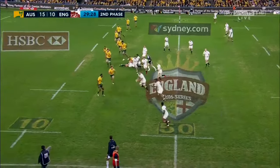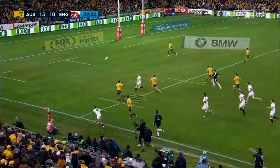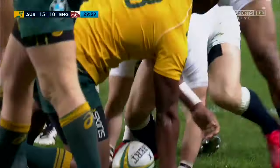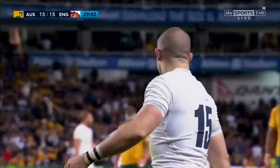We reach the half-hour mark. Cruz, Watson. Now this might be his moment. He'll chip over the top. Mike Brown to take. Does. Mike Brown scrambles for the line. He's got there. Watson does come right into the series, and he congratulates Brown, the scorer.